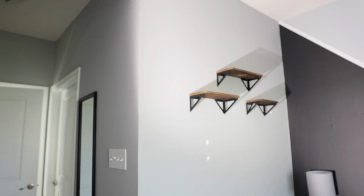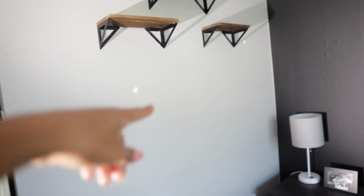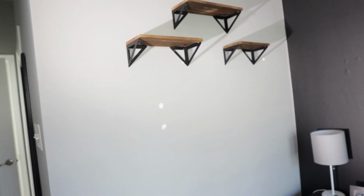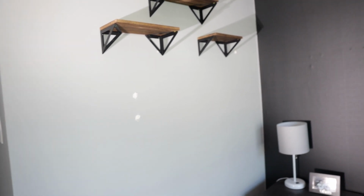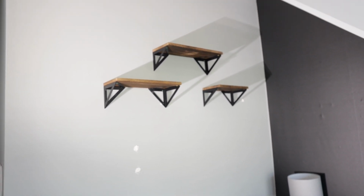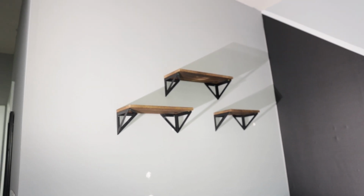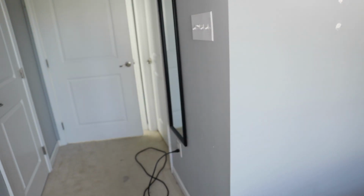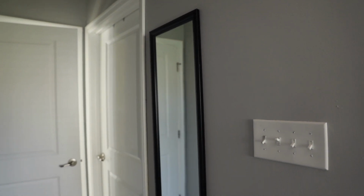Okay, then over here we have these shelves, and disregard the little white spots. Those were holes in the walls that TJ had for when it was his office, so I filled them and it needs to be painted. But we have those shelves, and I need to find some things to put on them. I don't have anything right now, so they're just empty. And then lastly, we just have this mirror right here. And that's pretty much it. That's the door to the bathroom. So yeah, that's pretty much it.